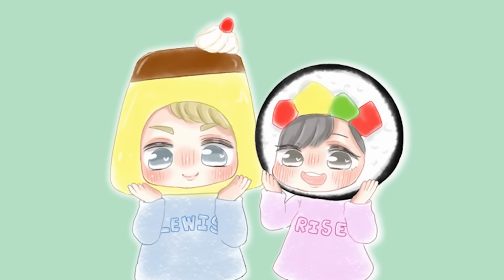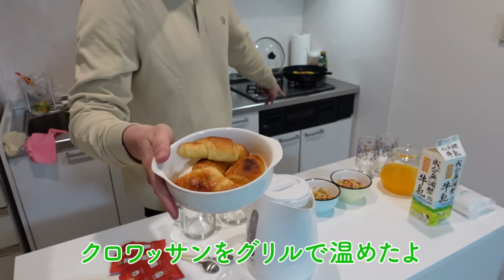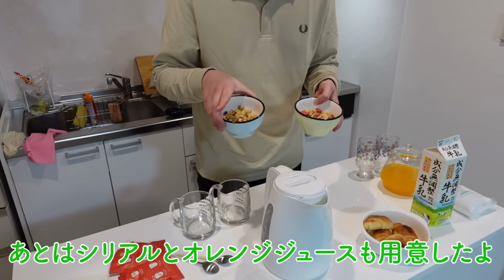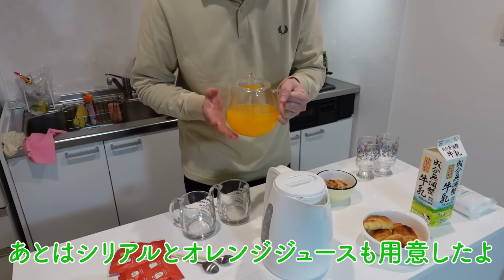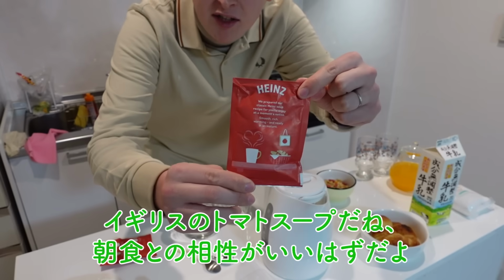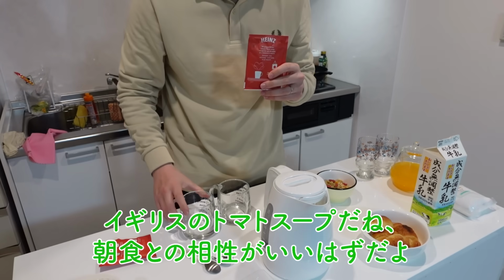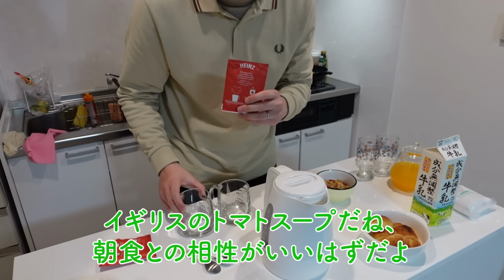りせとルイスです。 Alright, so I've just put some croissants in the grill and I've heated them up. So we've got them nice and ready to go. Got some cereal. And I've also got some fresh orange juice in here. And just now, I've boiled the kettle because we are going to be having some English cream of tomato soup. So this should hopefully go really nicely as well. I'm going to put them in here and should be a nice, lovely addition to our breakfast.